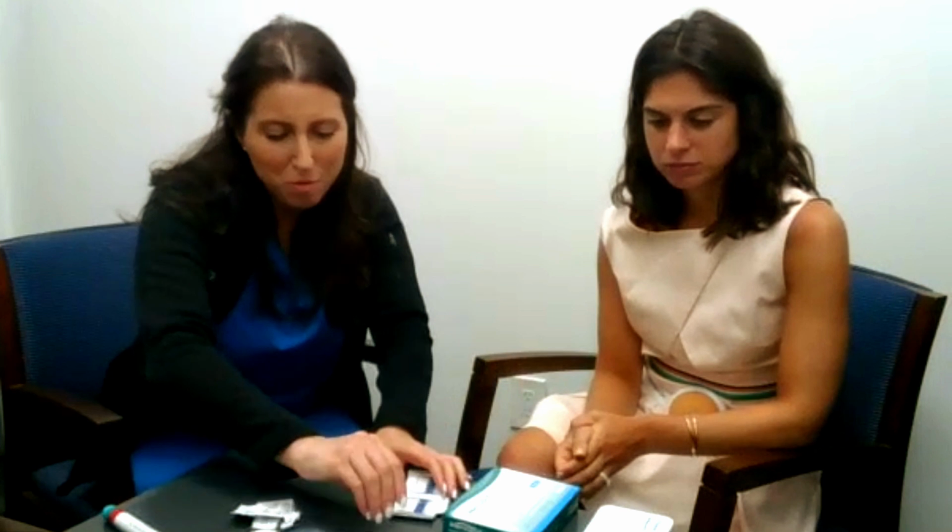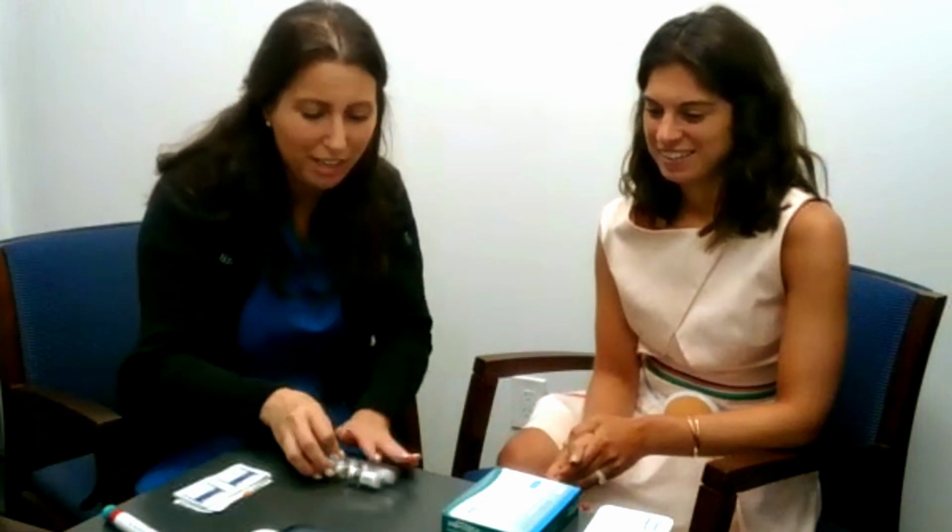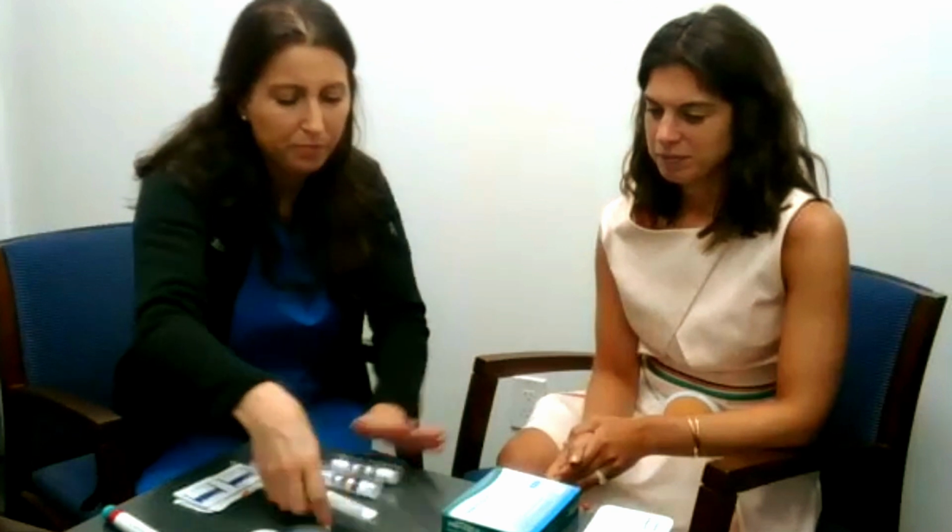Okay, so this is the one that I know people get the most tripped up on, and I think it's really because it has a few more steps than the other medications. And this is when you're really going to become a chemist. Okay. So this is when you're going to be reconstituting the medication. So this is the Menopur medication.